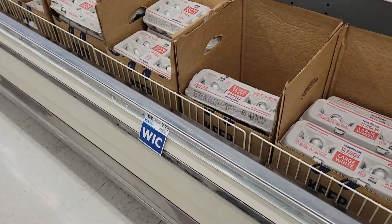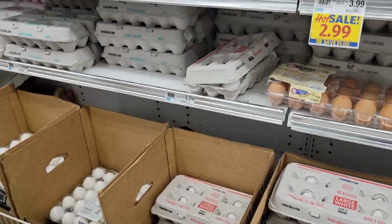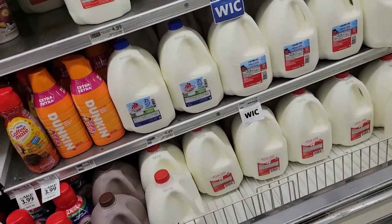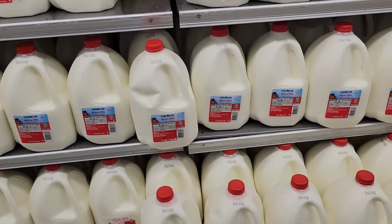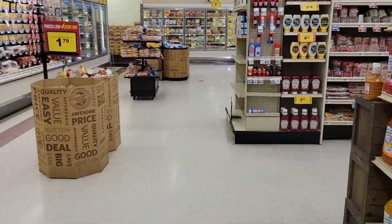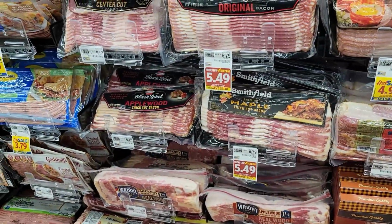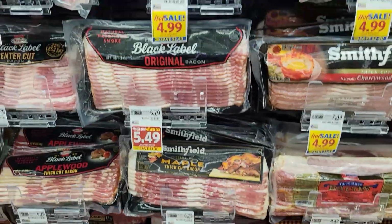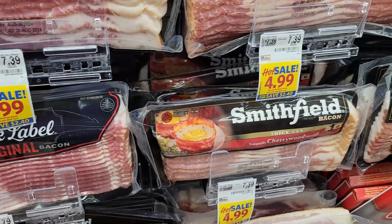Alright, so let's look at the eggs. We've got the standard store brands for $2.79, and then you've got some of the organics for $6 an 18 pack. Moving over here to the milk, let's see, $3.60 a gallon for all the milk. Let's see. You got Black Label bacon. Let's see, it's $6.79. Smithfield $7.39, which is on sale.